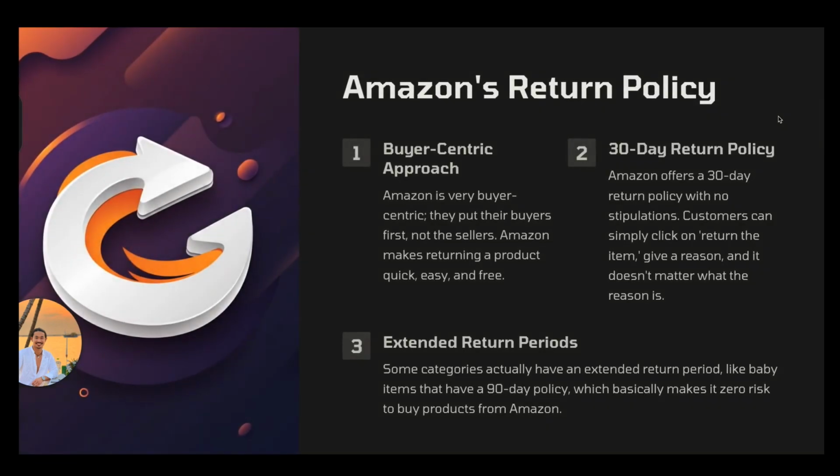So let's understand the Amazon return policy, all right? Number one, Amazon is a buyer-centric platform. They put their customer first, not the seller. Amazon makes returning a product quick, easy, and free. And I want you to understand that this is a marketing approach for Amazon to get customers, because if Amazon has no customers, then you won't have anyone to sell to. So I want you to understand this marketing approach from Amazon.